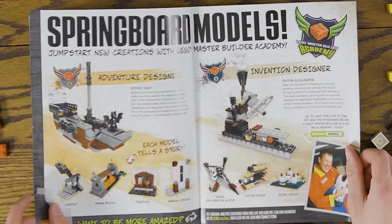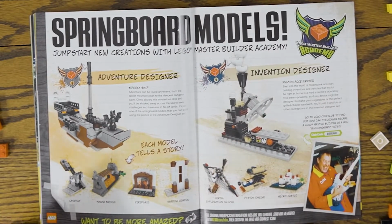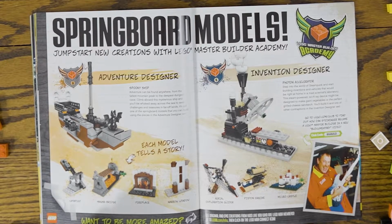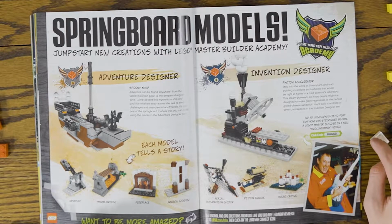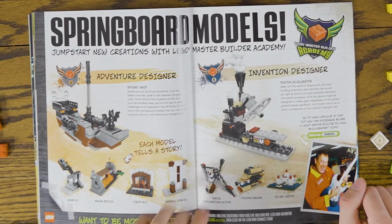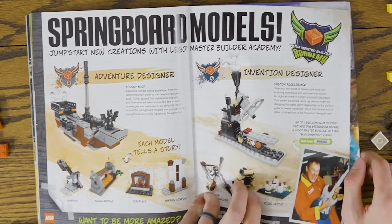All right, and we have Lego Master Builder Academy. Yeah, I think it's a little bit steampunky. Some really cool things you can build in here. They teach you a lot of techniques. That's what I remember the Master Builder Academy really being about, is teaching you techniques, how to build bricks in certain ways to create different designs and styles. They did some really cool stuff there.